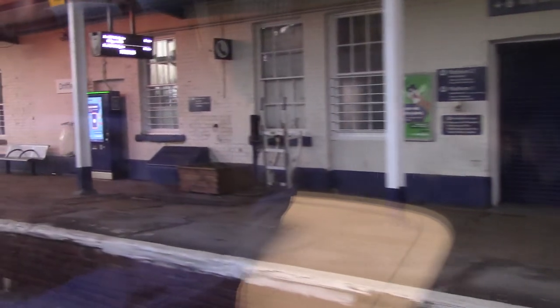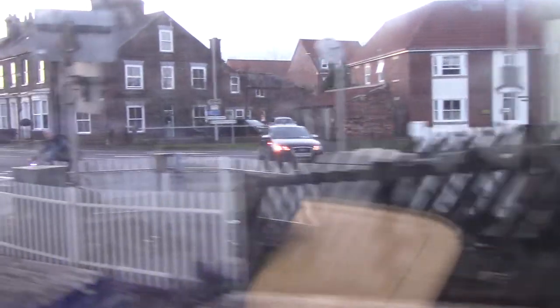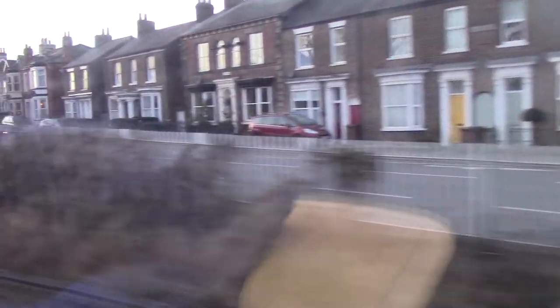We're now departing Driffield. The next stop is Hutton Cranswick. At the moment, Hutton Cranswick is currently having a two-hourly service. Because basically, if you don't stop at Nafferton, you stop at Hutton Cranswick. If you don't stop at Hutton Cranswick, you stop at Nafferton, if that makes any sense. Basically, you do one or the other. There are some trains that do both.